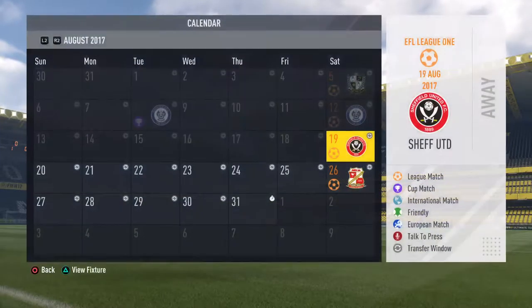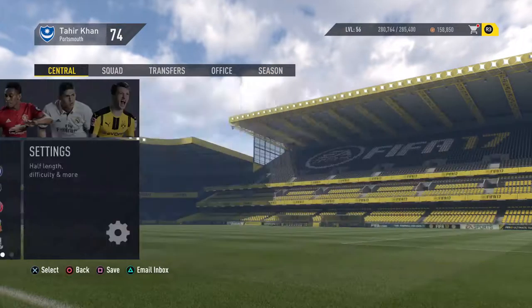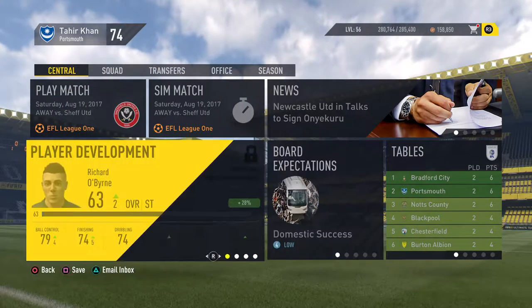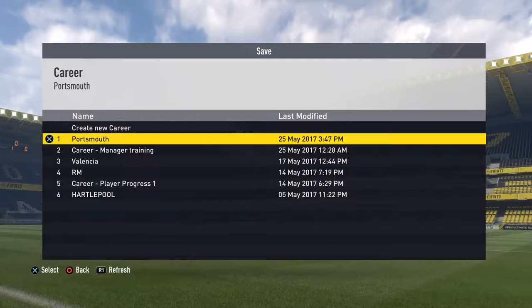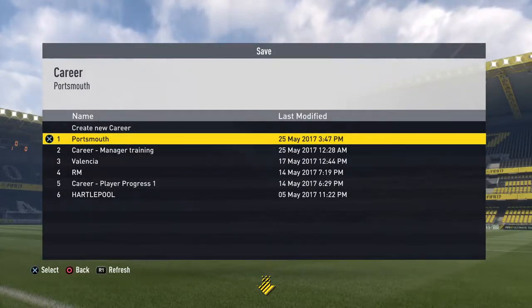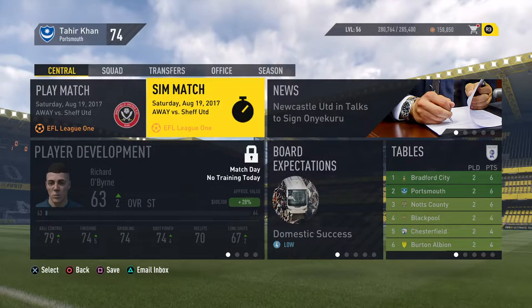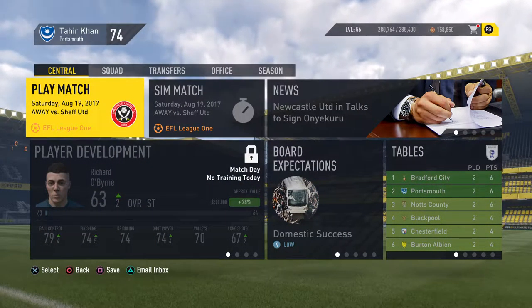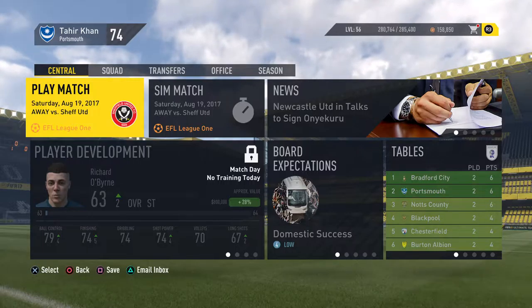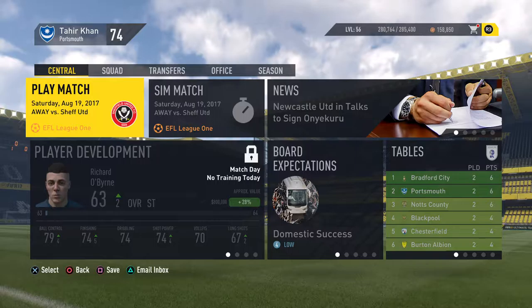Sheffield. Sheffield United, that's one. Alright, big game. Dang, why is Notts County so good in League 1, too? The three teams that got promoted to League 1 are 2nd, 3rd, and 4th.